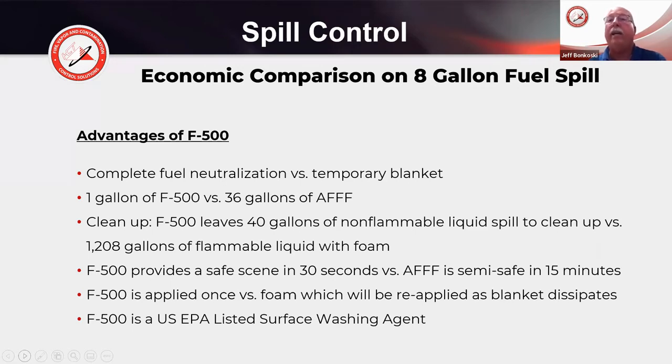Because in many states, because of the PFOS and the PFOAs that are in the foams, that's now created, again, a hazmat.